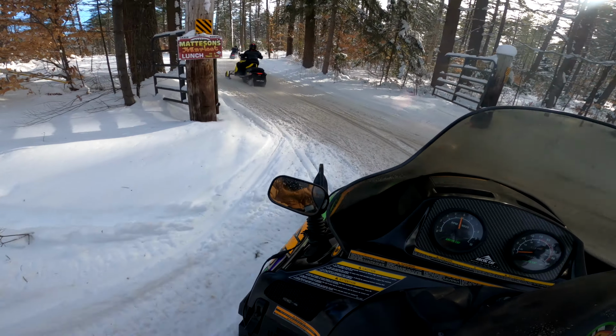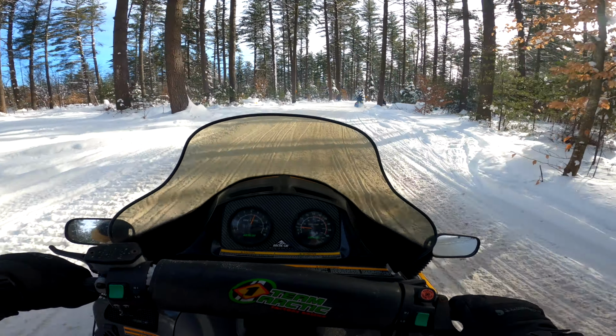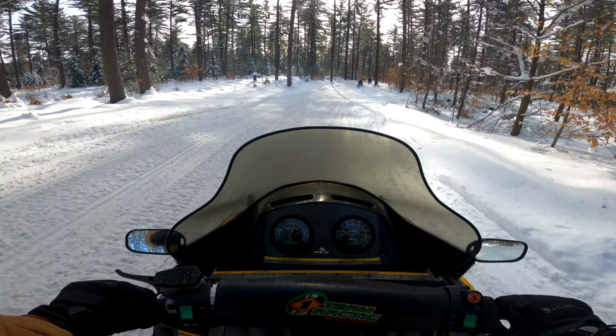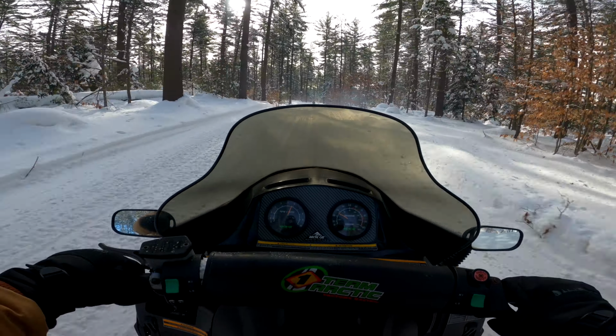The people in front of us live next door to us in the other cabin. They're on brand new Ski-Doo MXZs. Beautiful sleds. It always tosses in the back of your mind, should you upgrade? I mean, yes, I'd like to upgrade, right? We could talk about this in the beginning here.